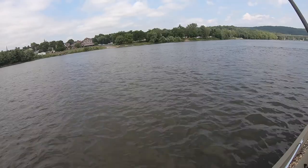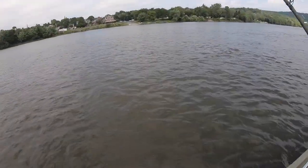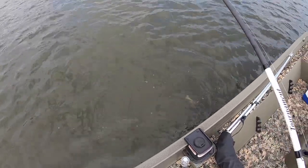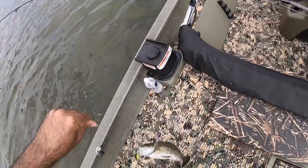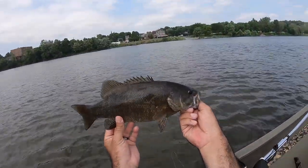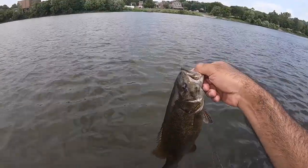Big. Catfish. Is it? Nope. Oh, that's a smallie. He sees the boat. It is a catfish, isn't it? Oh! Another one. I thought that was a catfish. Wow. They smell so good. Another one. Another nice one. It's a perfect specimen right here. Let's release him.